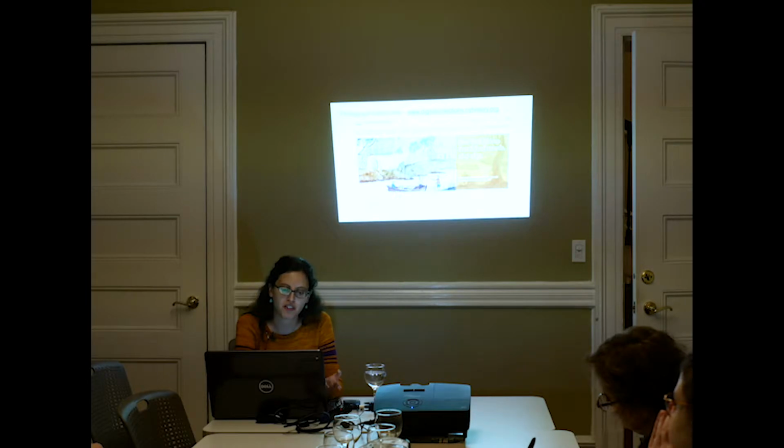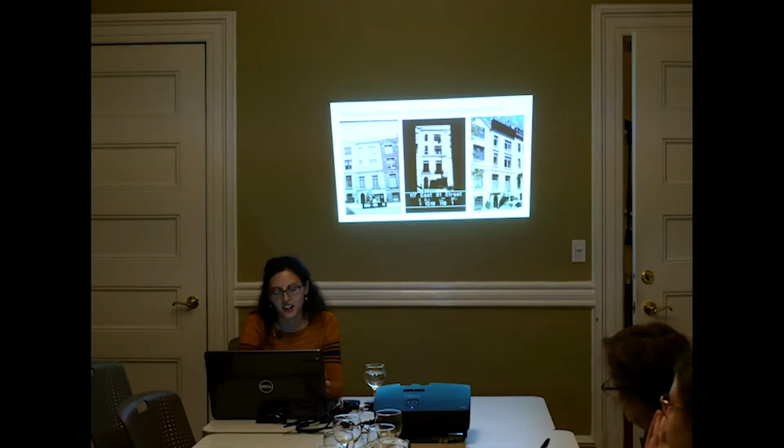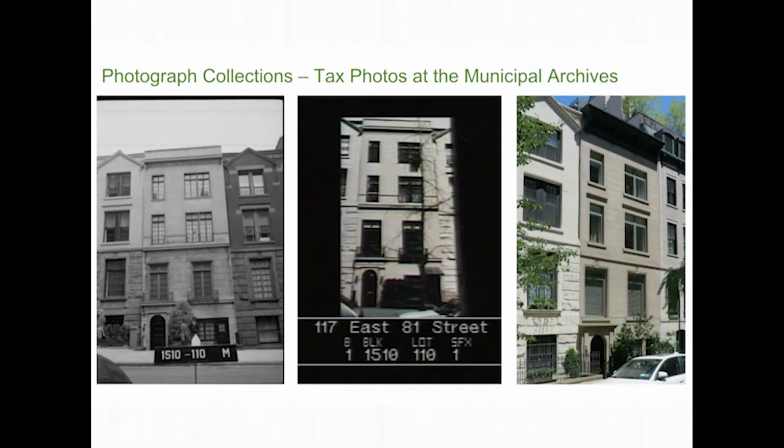So another photograph collection that's really extensive is New York Historical Society on Central Park West, in person and online, keeping in mind that in person you're going to find much more. And the tax photos that I alluded to earlier, so invaluable. This is the residence of Jerome Robbins, the choreographer. And this photo over here is what it looks like today.